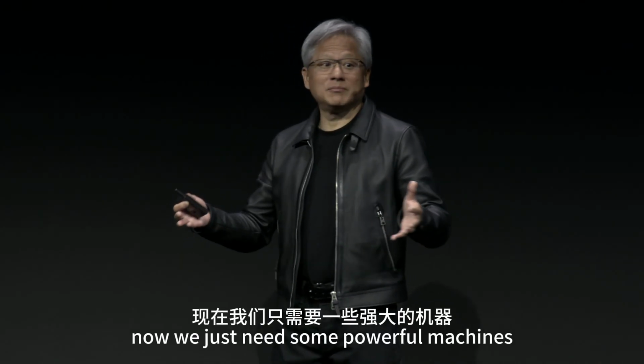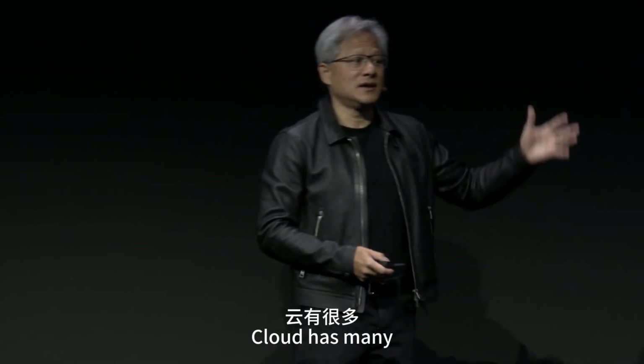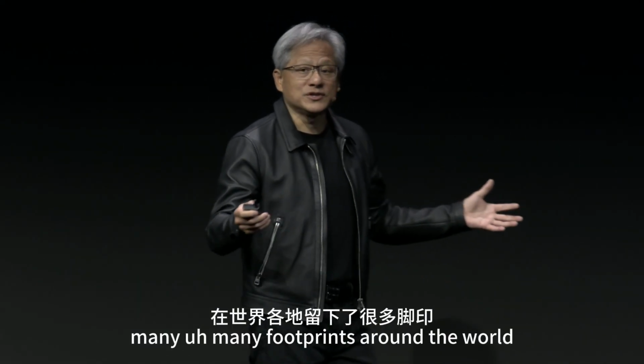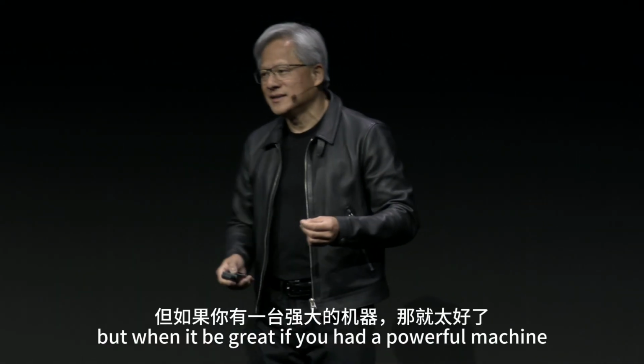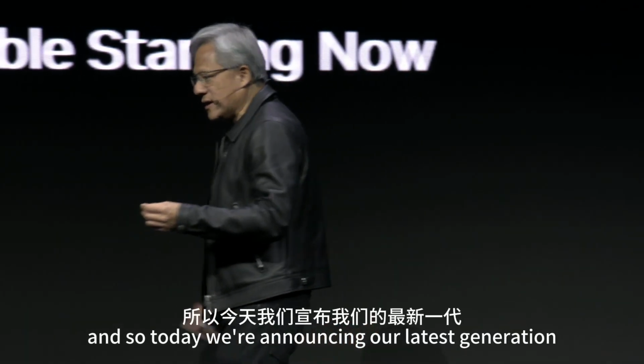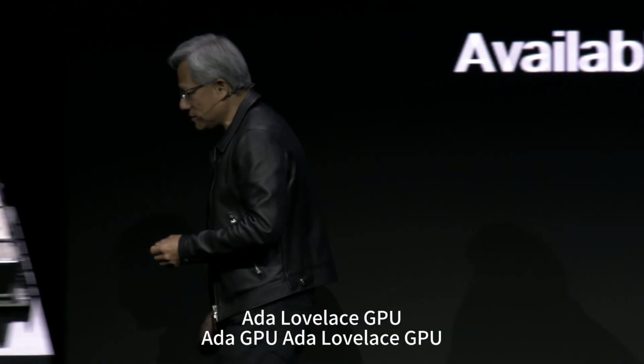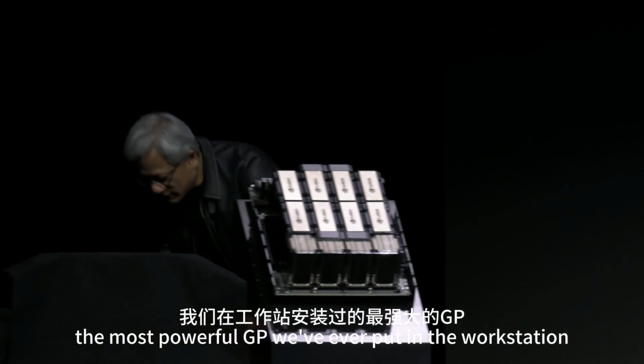Now we just need some powerful machines. We have powerful machines in the cloud, of course. DGX Cloud has many footprints around the world. But wouldn't it be great if you had a powerful machine under your desk? And so today we're announcing our latest generation Ada Lovelace GPU, the most powerful GPU we've ever put in the workstation.